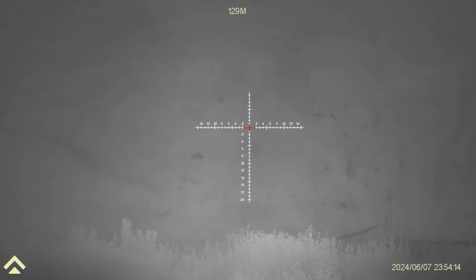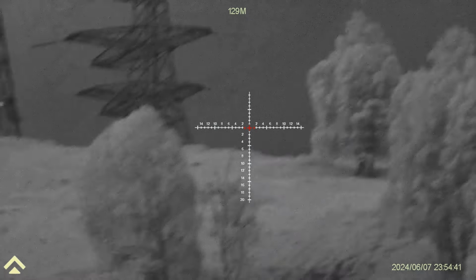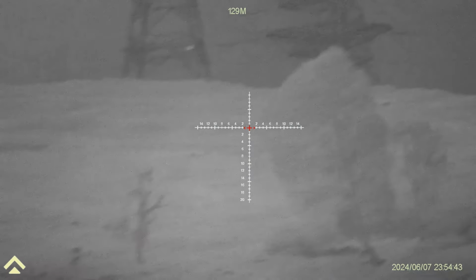Yep. And then let's increase the IR slightly. Again, a little bit of focus. And do you know what? You would see a fox's eyes, but that's about it. I can't see the fence line. However, if I turn it off, wow, look at that. I would have probably seen something running along the top of that hill if it was there.